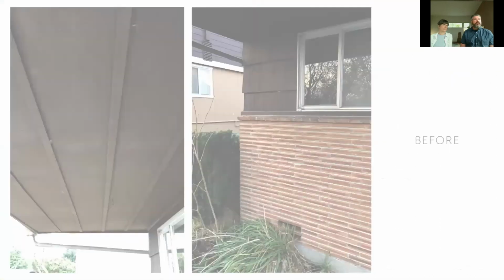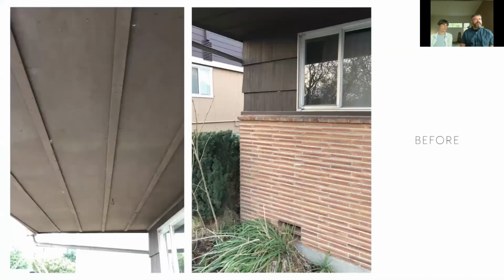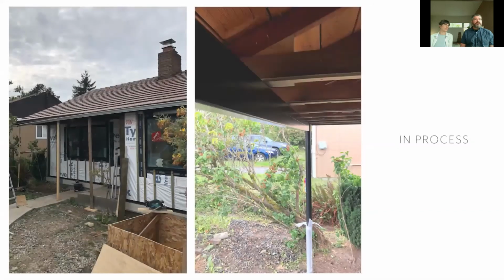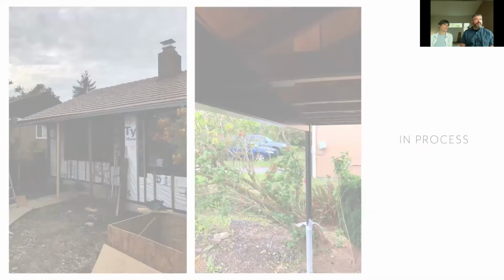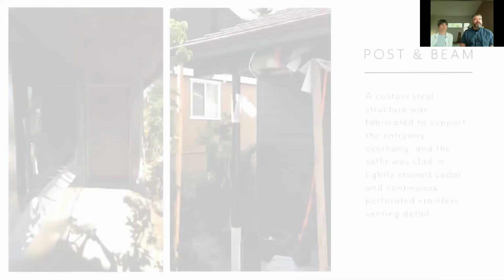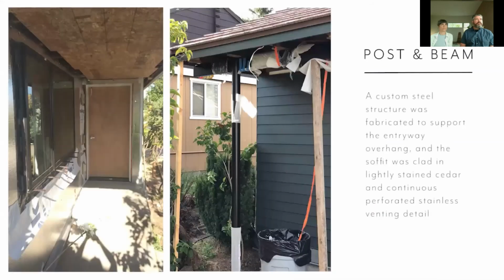So here it is before. You can sort of see the condition of it, you can see the sag there and how we were propping it up. Once the steel was installed, we jacked it up, straightened it out, and it came out pretty nice. We go into some detail here to show some of that.